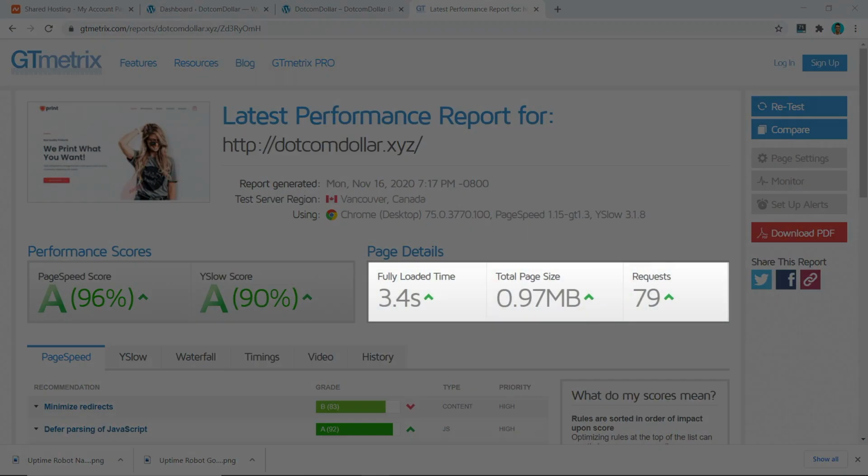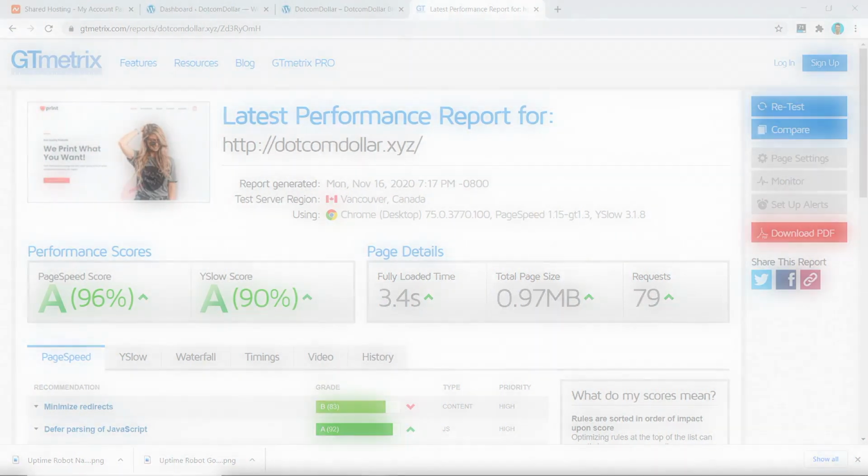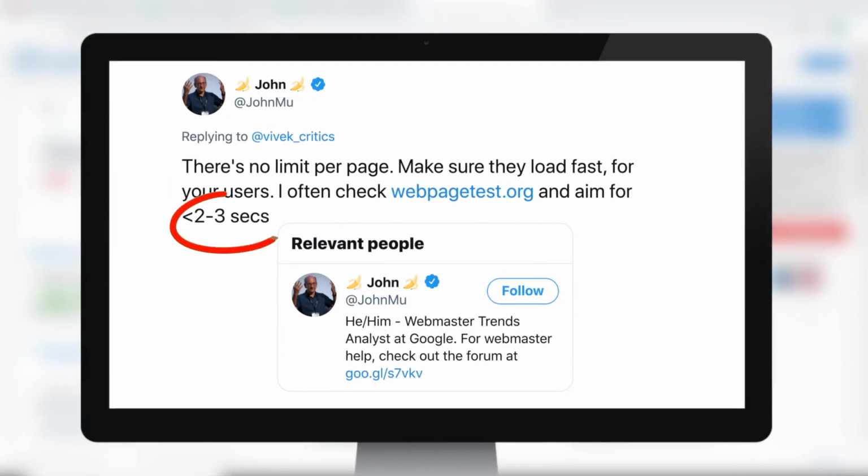The speed is now 3.4 seconds, which is a little slow to be honest. Google recommends a site to load in under 3 seconds, so Namecheap missed that, although not by much.